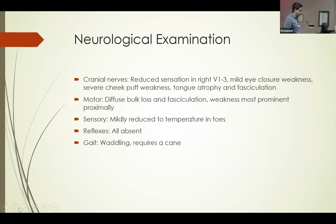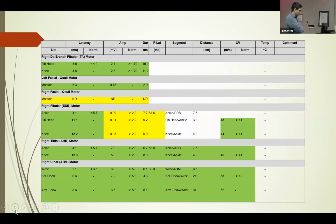So we saw him in the EMG lab, and these are the nerve conductions here. So this is the motor nerve conduction, and the green is normal and the yellow is abnormal. So we can see that the right facial motor nerve is affected. There's no response there on the right, but the left seems okay. And then the fibular to the EDB muscle motor response had a reduced amplitude, but normal distal latency and conduction velocity. So it seems like this is a motor axonal process, not clearly length dependent, because the facial nerve was involved too.